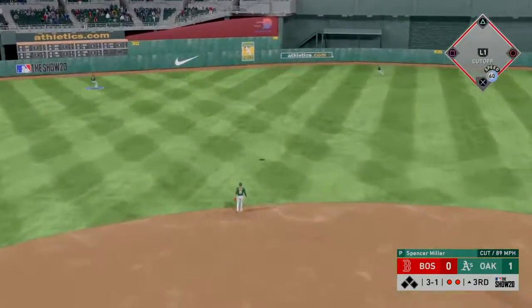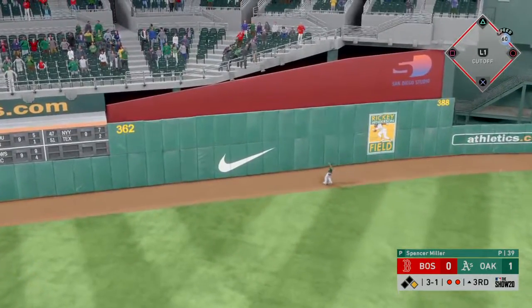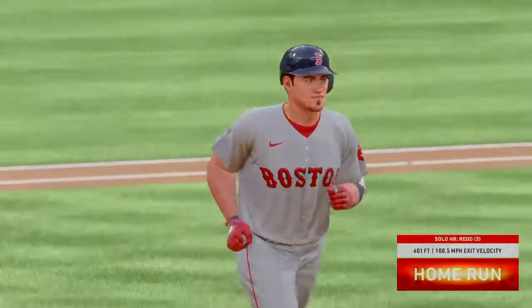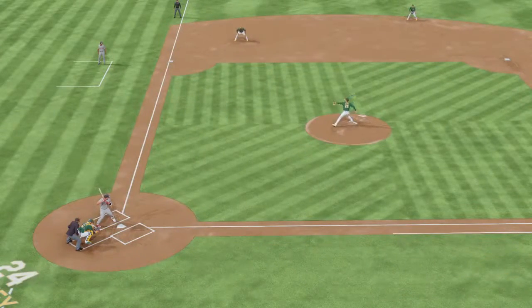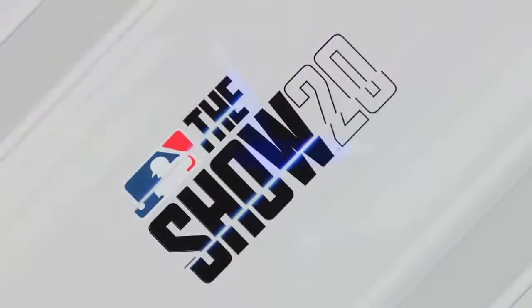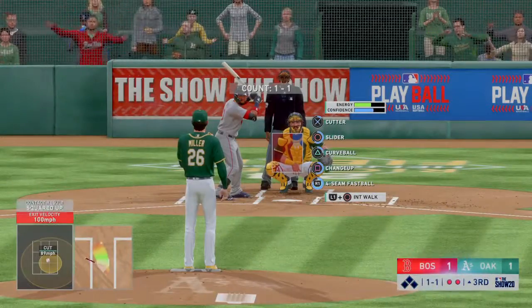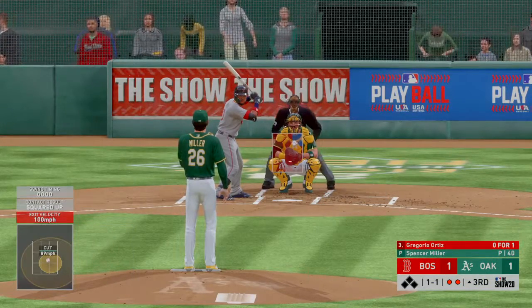And he connects with it. This one's hit deep out to left center field. Gone! There are certain guys in every lineup that you do not want to beat you. And this guy right now is swinging the bat so well, I'm not giving him a chance to do anything. He's too hot right now.